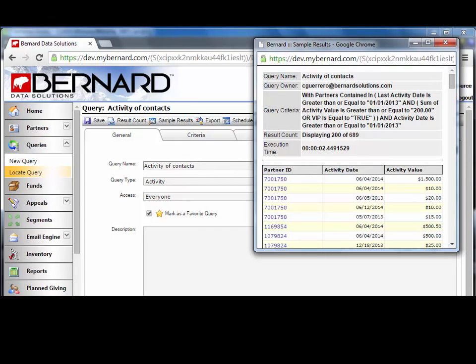It is now possible to specify by system setting that when exporting a query to a CSV file, dates, numeric values, and currency values are written out using Bernard's default formatting. To have this setting set, please contact Bernard Support.